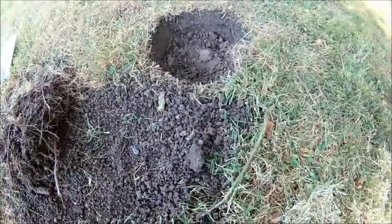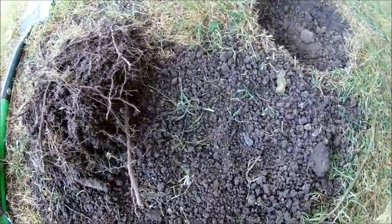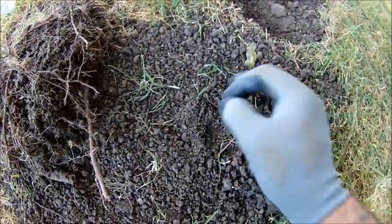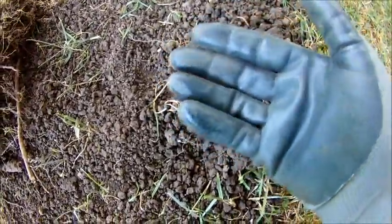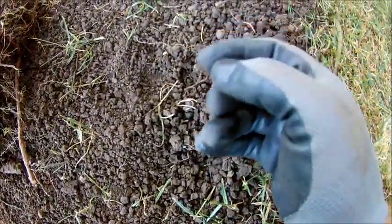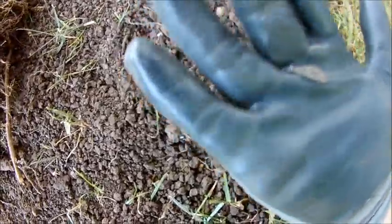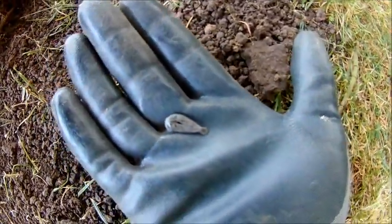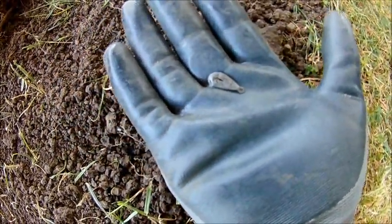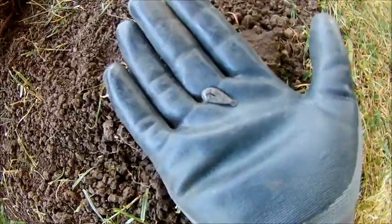Chaps, we've dug loads and loads of rubbish so far. I've dug about 10 holes, I suppose, and most of it's been rubbish. But I've just found this little beauty here. It looks like a bit of silver. It could be a pendant, it could be an earring, not sure which. It certainly looks silver. I'll test it when I get home, and I'll give you a close-up picture when I get back to the car, because I've left my magnifying glass in the car.